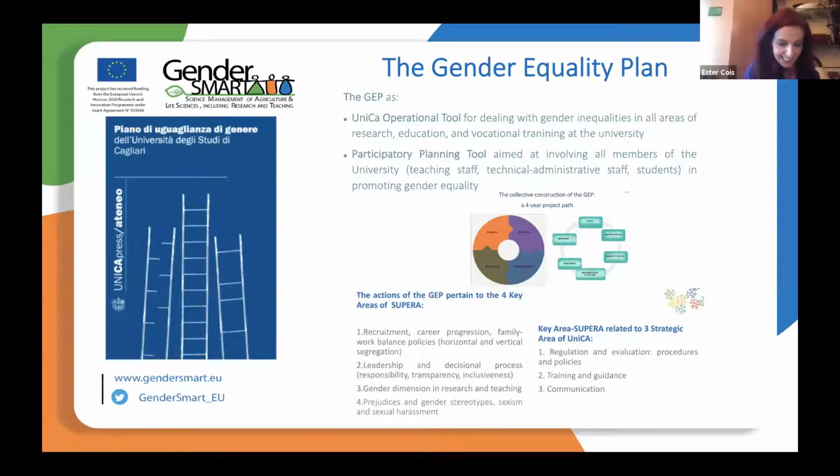It has been a collective construction process during 4 years, and through the adoption of this gender equality plan, the University of Cagliari wants to act as a strategic agent for promoting the European founding principle of gender equality in its dual role as an educational environment where to be socialized to fight inequalities and to apply the principles of an equal citizenship, and as a workplace characterized by various diversities that can result in risk of inequalities in the distribution of, for example, positions and in career progression and so on.